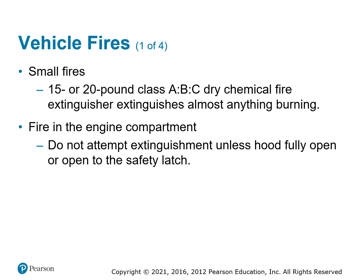If the fire is in the engine compartment, do not attempt to extinguish it unless the hood is open, or to open the safety latch. So if the hood's popped and you can poke the extinguisher nozzle in there and kind of spray it around, that's fine. But you don't necessarily want to try to lift the hood up because you don't know, it may burst into a big ball of flames in your face. So you just have to do the best you can with the situation that is given to you.